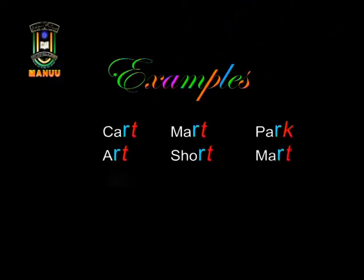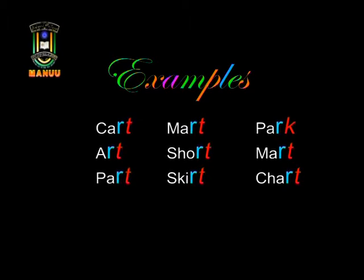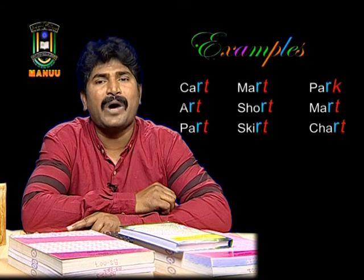Have a look at these examples so that you can understand them in an easy manner. I'm just pronouncing with a mispronunciation, the way students usually make mistakes. They say cart, art, part, mart, shot, skirt, park, mark, chart. Do you think that it's a correct pronunciation? Maybe according to you it might be correct, but according to pronunciation rules, it's not correct. It's incorrect. Let me read out with correct pronunciation.